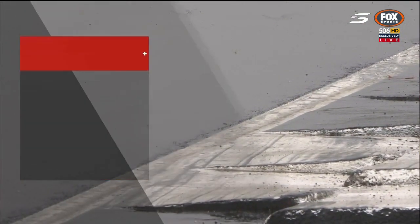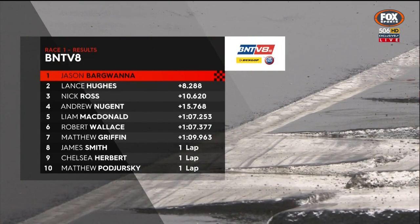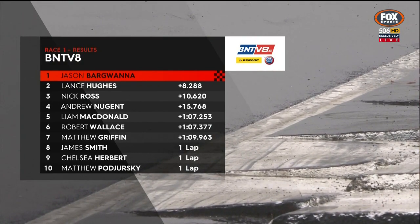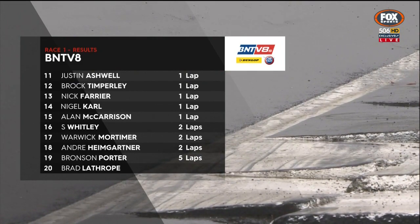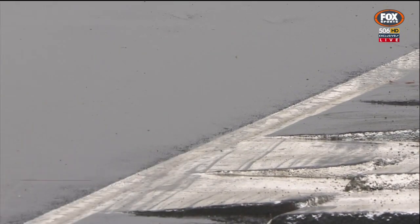Wowee. Take a bow. Jason Bargwanna under some heavy pressure there. When he got to the traffic, he had a 2-second lead. At the end of the race, he had an 8-second lead. So the traffic really played into his hands nicely. Nick Ross finishing up in P3. Nugent first of our invitational classes. He finished P4. Liam McDonald, we didn't see too much of him, but winning Class 2, did a really good job. He passed nearly 10 cars out there.